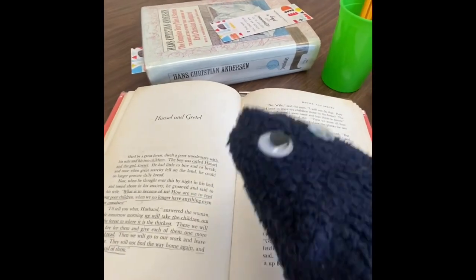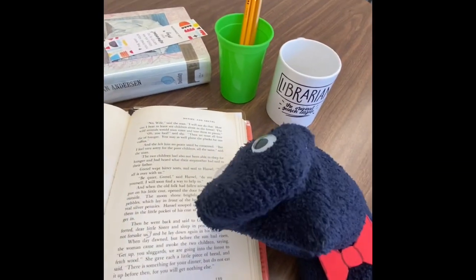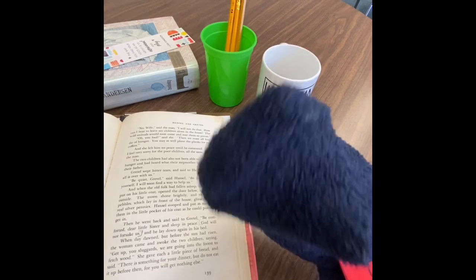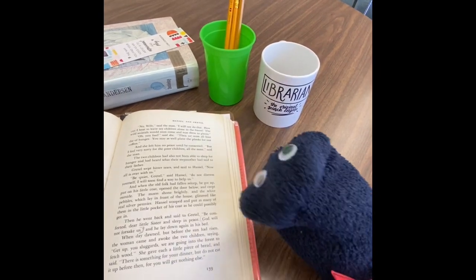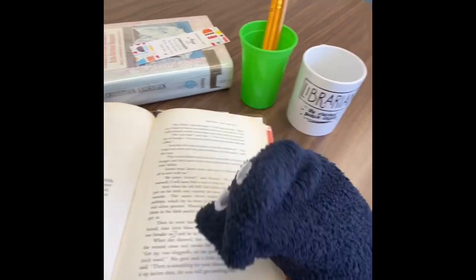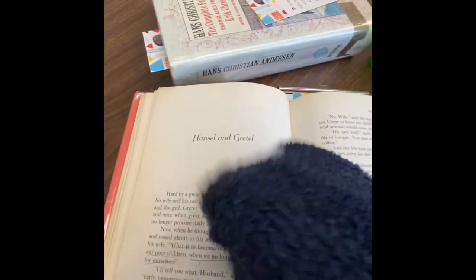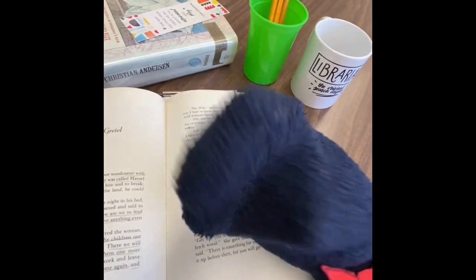All right, I found Hansel and Gretel. Let's read it. See, Mr. Sock Puppet is trying to see how characters solve their problems in a story. This part of a story is also called the plot. So let's see what problems Hansel and Gretel have and how they solve their problems.